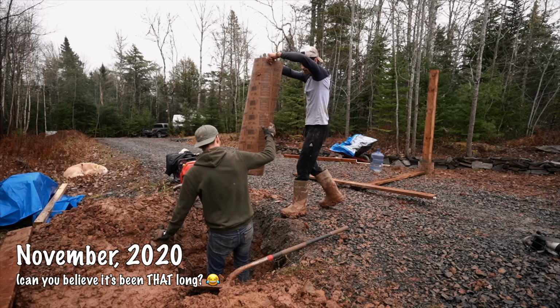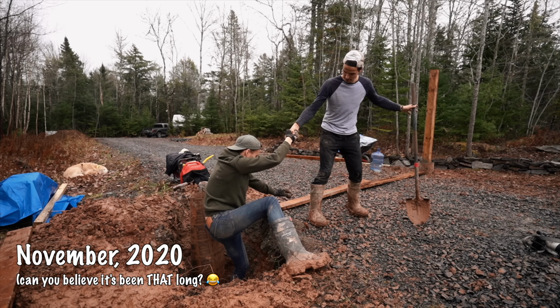Sono tube coming in! Let go of the tube. You're gonna knock it over.